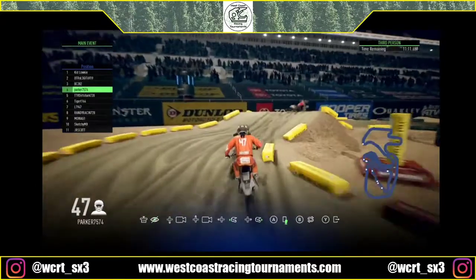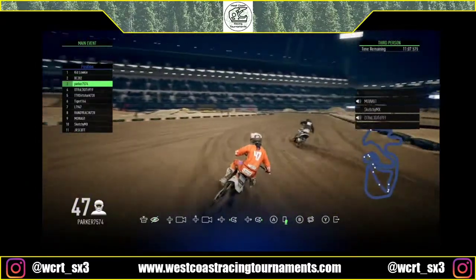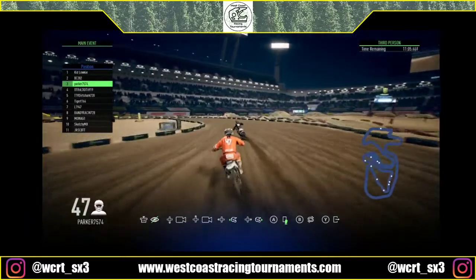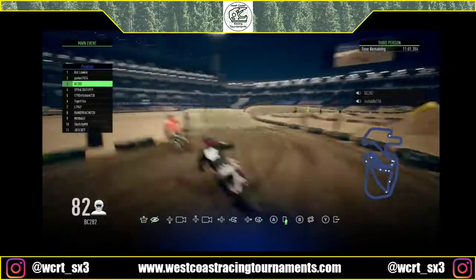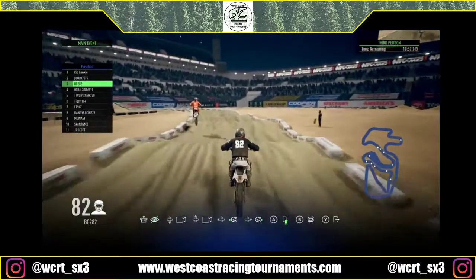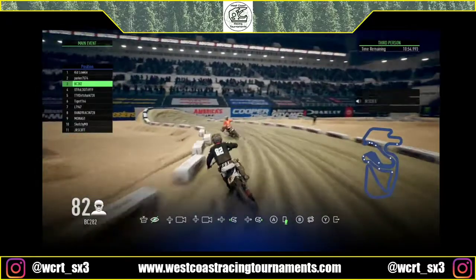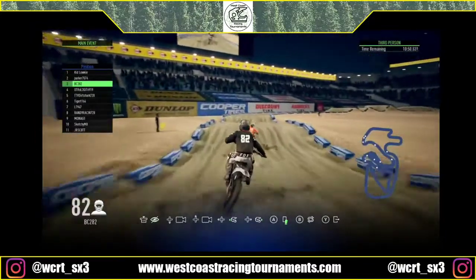Let's go up here to this 3-rider battle. OTR, mistake over the roller, going down. So Parker in 3rd now, BC282 in 2nd. OTR now back to 4th. Parker up the inside, a little bit of a bump there. BC just left the inside just slightly open. Parker puts the front wheel in and gets by.